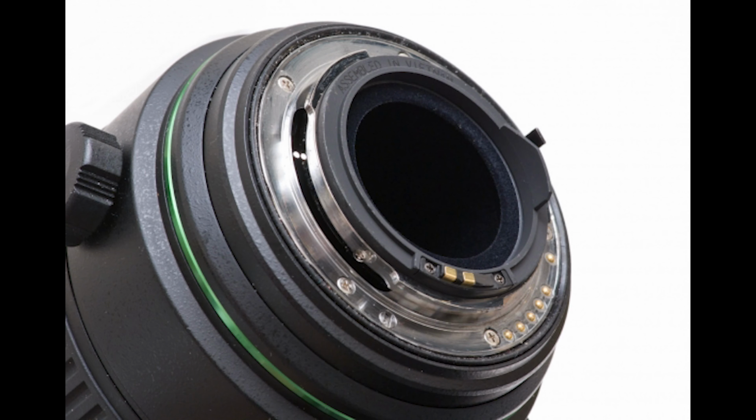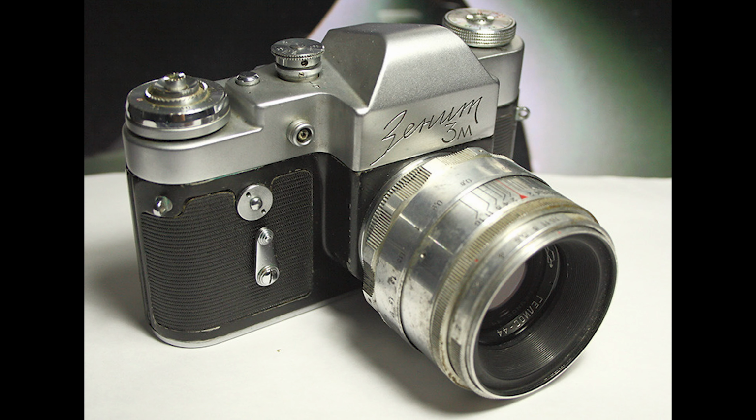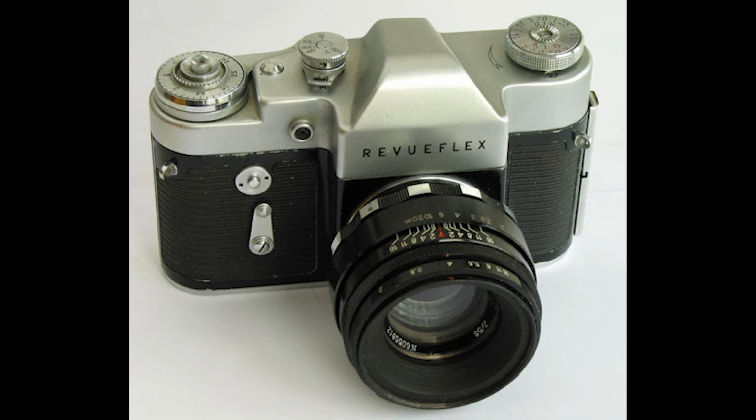It was manufactured with an M42 mount, Pentax K mount, and even an M39 thread mount for the Zenit 3M and the Revue Flex M39 SLR cameras. Most lenses were manufactured in M42 to be used on the Zenit cameras.